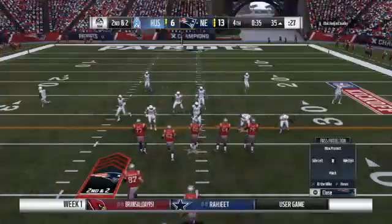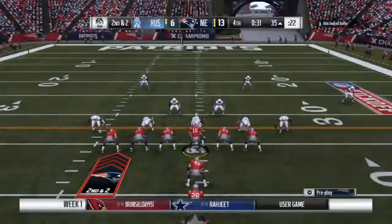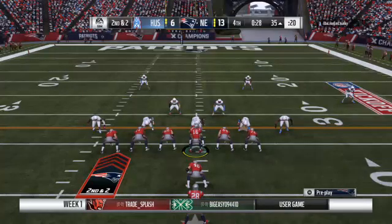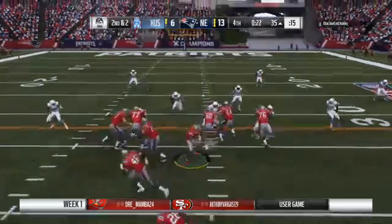They got the leverage up front, good blocking, nice hole for him, ends up picking up nice yardage, stays in bounds to keep the clock rolling. They are in charge of this scenario right now. They want to stay that way. They're not in any rush offensively.